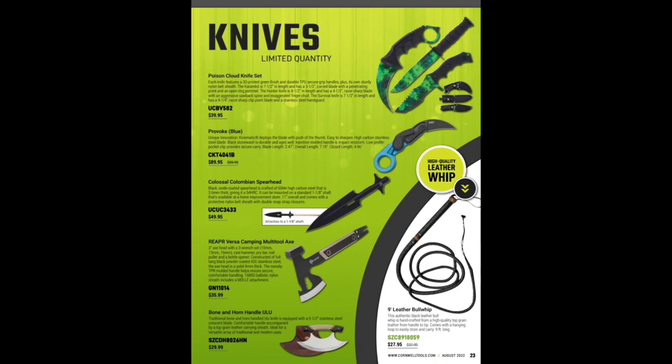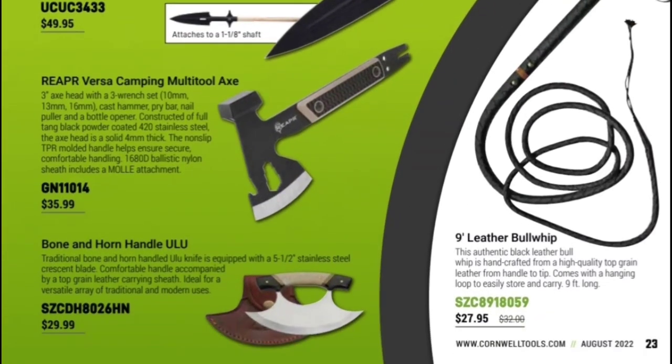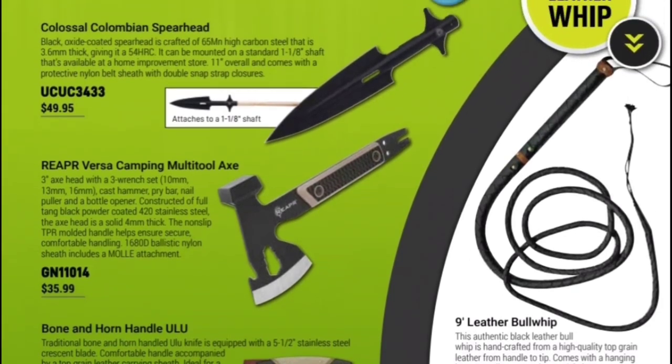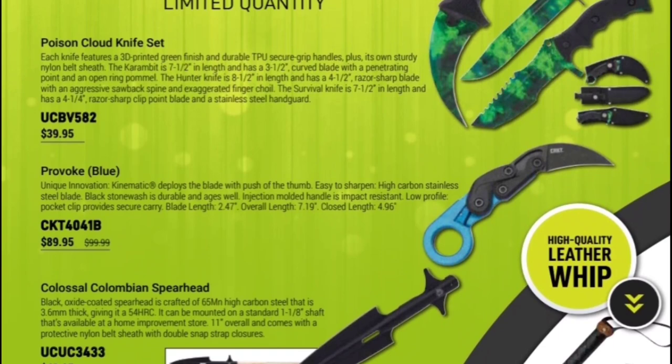So, anyways, what in the French toast is going on? Whip it good now. 9-foot bull leather bull whip. Is Cornwell getting into BDSM now? Is that the deal here? Bone horn handle 29. I mean, these things are just, we got a colossal Colombian spearhead, provoke.